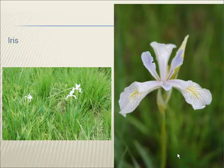I grew up with rhodies. I grew up on the West Coast, and I love when rhododendrons are in bloom, but they're an ugly plant, in my opinion. They're not a very pretty plant when they're not in bloom, so you try to hide them. And the same thing with this. Yes, this is Missouriensis. It's a native.